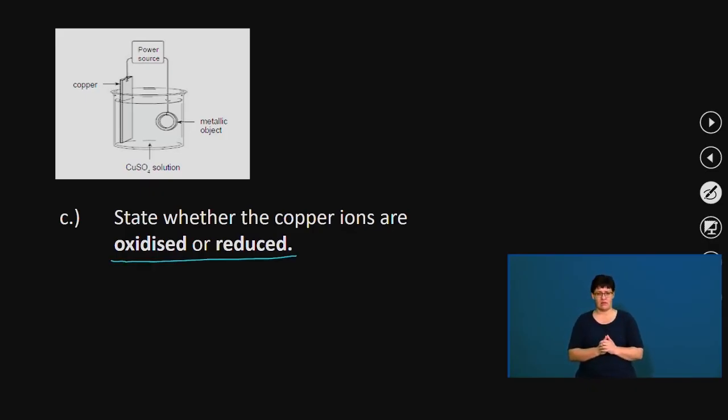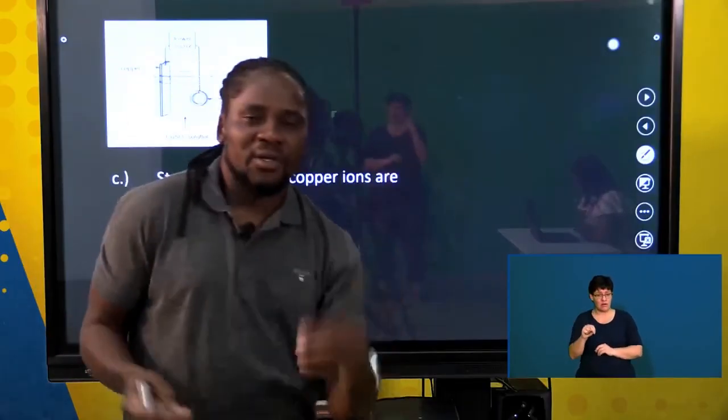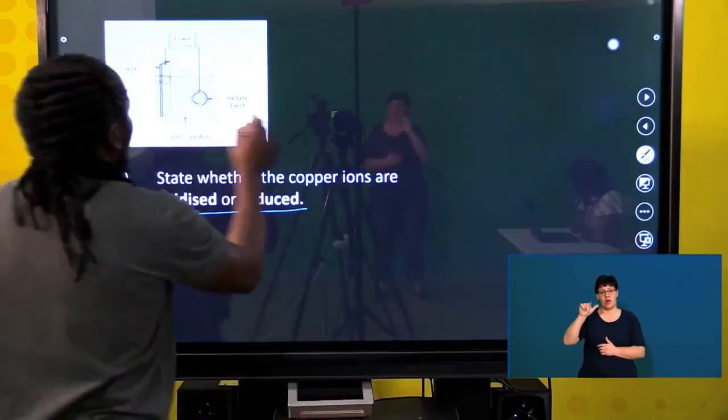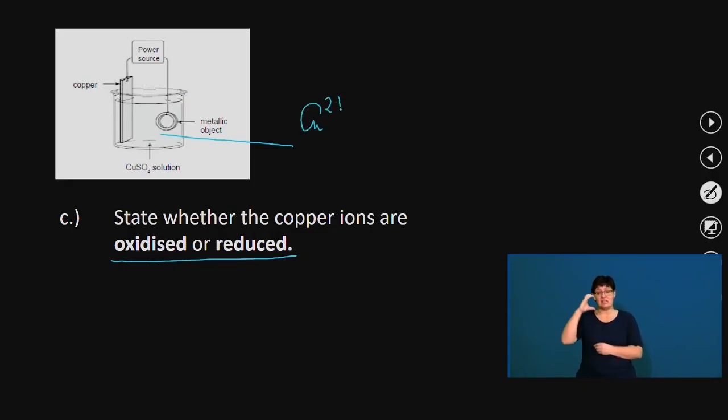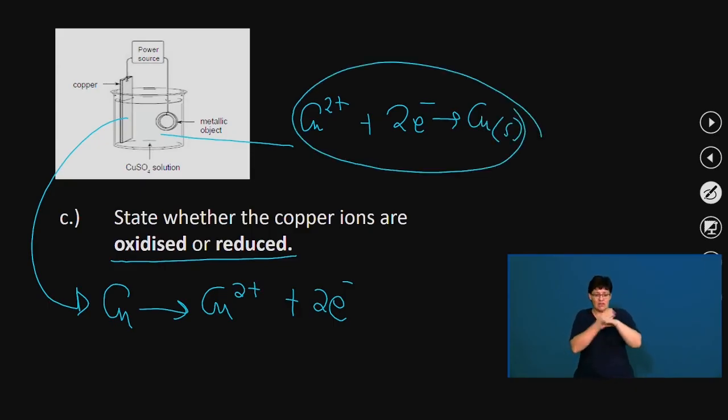Now, we need to first identify whether we are talking about the copper ions that are in the solution or the electrolyte. Definitely, that electrolyte contains Cu2+, while that metal undergoes oxidation, because we said it is a reducing agent. So obviously, the copper ions that go into solution are going to be reduced to give us that copper metal, which takes place on the surface of the metallic object.